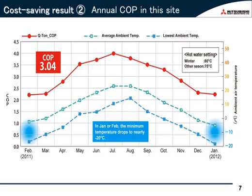Let's look at the long-term data. This data shows the actual monthly COP throughout the year. The COP peaked in July, and then it was 4.0. The COP is, as I said before, higher during summer. In fact, the actual monthly average COP was 3.5 to 4, whereas during winter, the COP was 2.2 to 2.5.